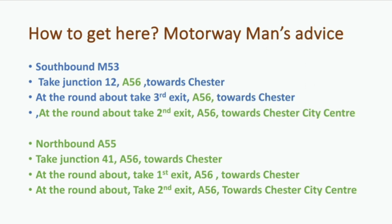And if you're arriving from the northbound side, you'll be using the A55. So on the A55 at junction 41, take the A56 towards Chester. At the roundabout, take the first exit, A56 towards Chester, and at the next roundabout, because again there's that shorter roundabout not too far afterwards, take the second exit, again the A56 towards Chester city centre.